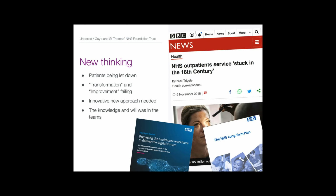So within the hospital staff, there was a general frustration at the lack of progress, the lack of real change being made by various transformation and improvement programs at the Trust level. And it was felt that ultimately many patients were being let down by the service. There was enough knowledge in the teams, and there were individuals who had the will to make a difference, but what they needed was the time and the space, and to a certain extent permission and some external support to make this change happen.